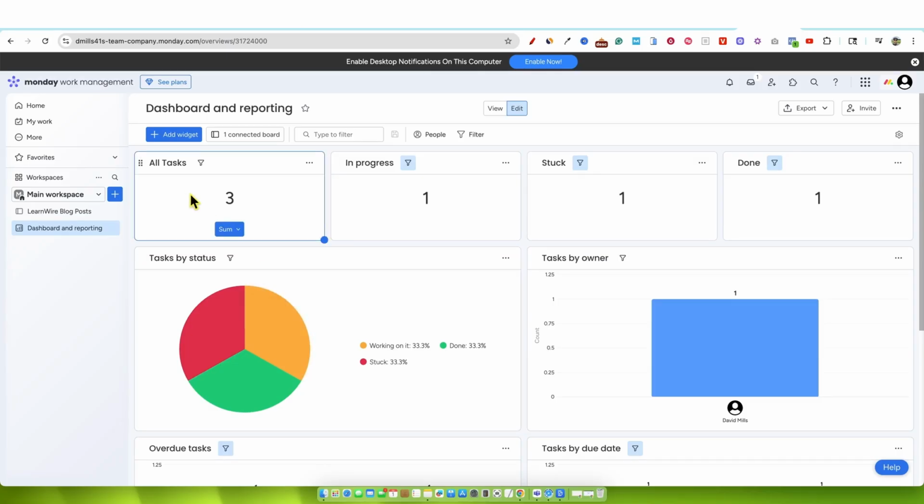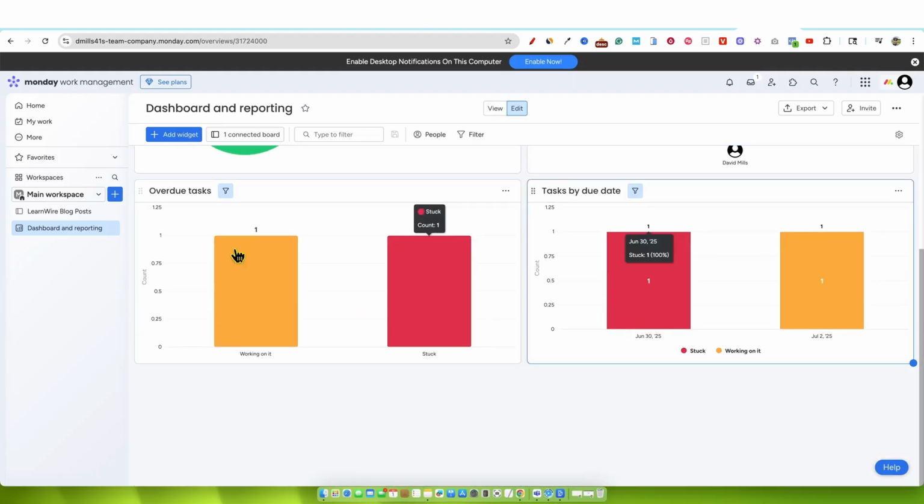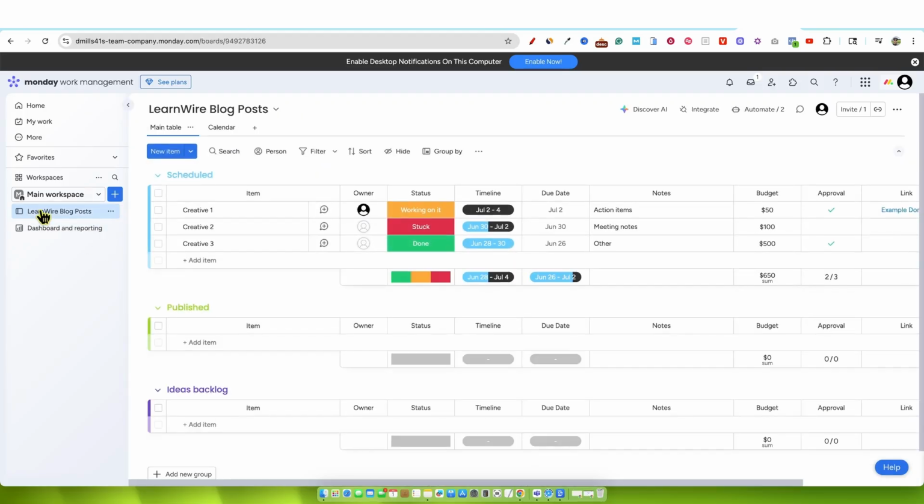And this is going to say, hey, there's 3 tasks, 1 in progress, 1 stuck, done, task owners, task by status. So you have all these nice charts that you can get a nice overview of what's going on in your business. More specifically, we're going to come in here to LearnWire blog posts. And just to get a feel, and just kind of talk about so far what I see immediately is, that's cool. Enable desktop notifications. We can enable that as well.